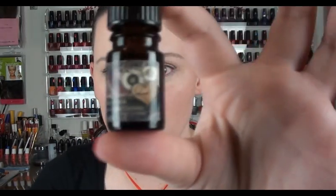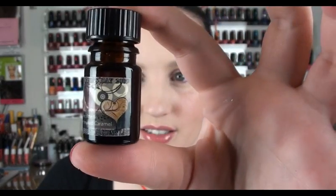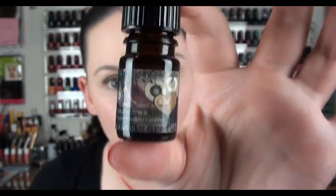Like a cherry dipped in chocolate fondue, a dark chocolate fondue. The next one was also from the Valentine's Day Box of Chocolate series, and this one is Dark Chocolate and Pepper Smoked Caramel. That's what that bottle looks like. And as the name suggests, it's dark chocolate and pepper smoked caramel.